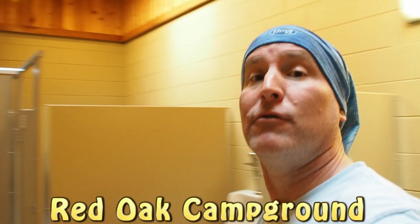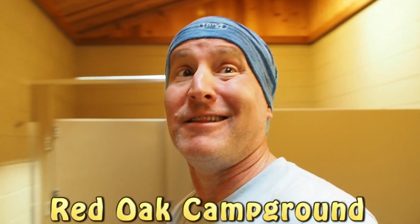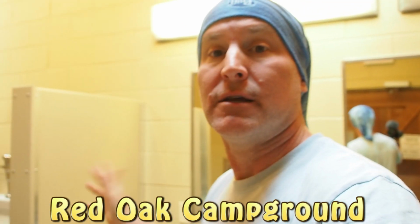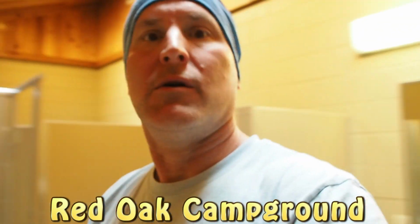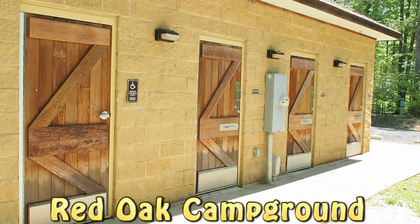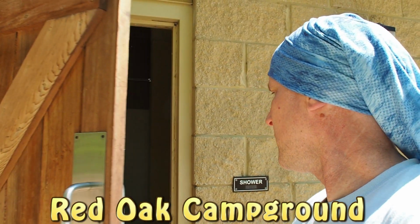We're in the bathroom at Red Oak Campground. Luckily, no one's in here. Just wanted to show you real quick. It's clean, it's nice, and they also have showers. Take a look at those real quick. Looks like there's 4 showers. Very nice.